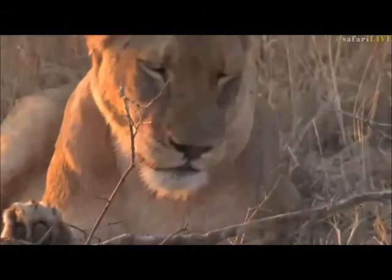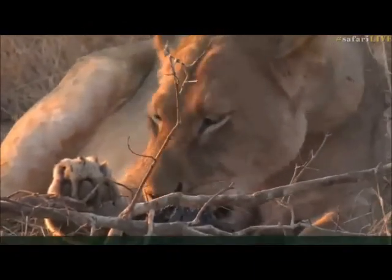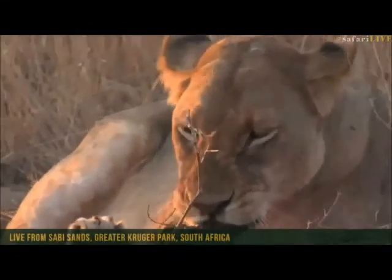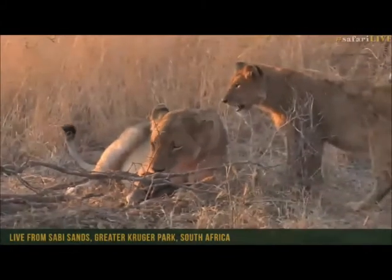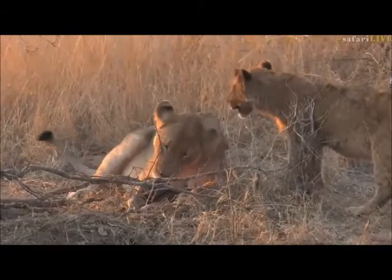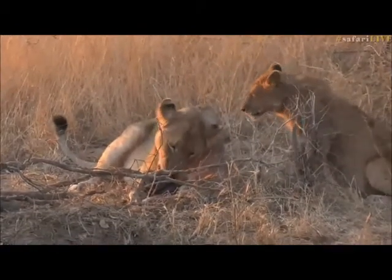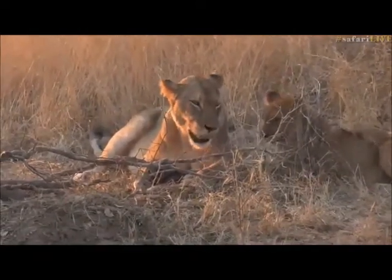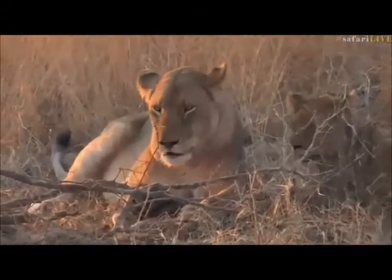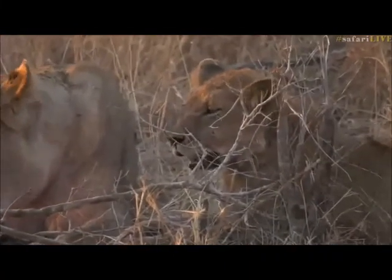Are you jealous? Oh, cub's kind of going, oh, that looks good. Can I have a bit, mum? It's like, no way. This is mine. Look at her. Look at those ears. Ears are slightly flattened. So cub's now playing, oh, I'm fine. I wasn't really interested.